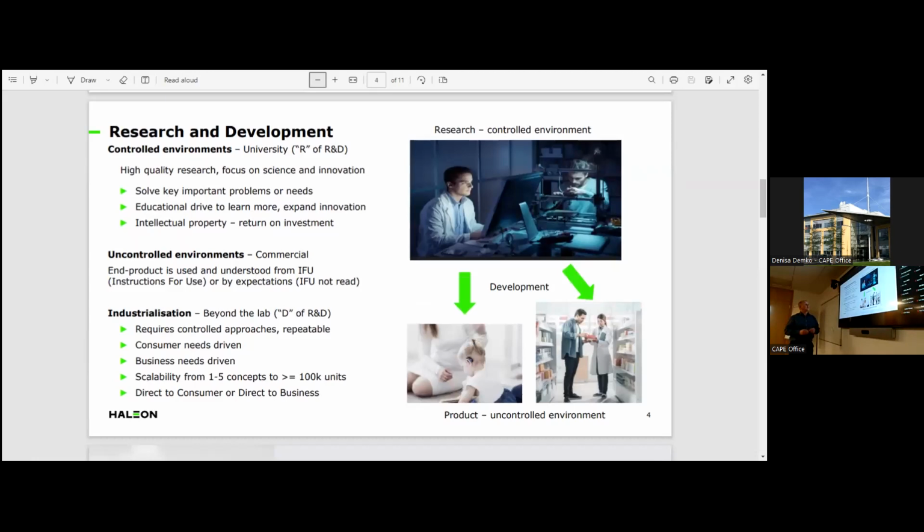The difference between your research and controlled environment and commercial is the minute you move into commercial, it's an uncontrolled environment. You've got end users using your product. So it's normally used and understood by the instructions for use, which come with the product, whatever it is. Or by expectations, because most people, including myself, when we receive our goods, we don't read the instructions. We just start and put it together. So without receiving the instruction for use, if not read, it works on an expectation level. So the expectations have to be there.